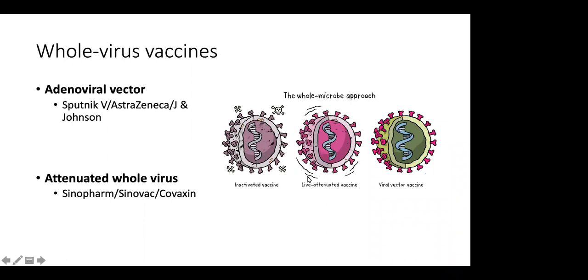So this is essentially how this particular vaccine works. And examples of these types of vaccines, you've got your Sinopharm, your Sinovac, your Covaxin. This one is from India. So that's how they basically work. And I hope this clarifies the technology behind the vaccines.